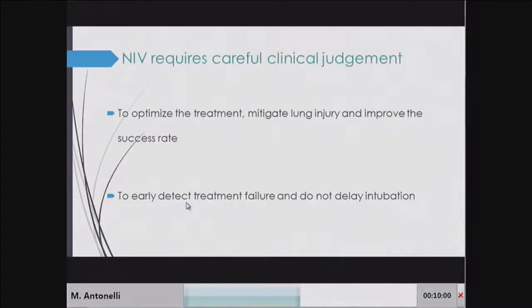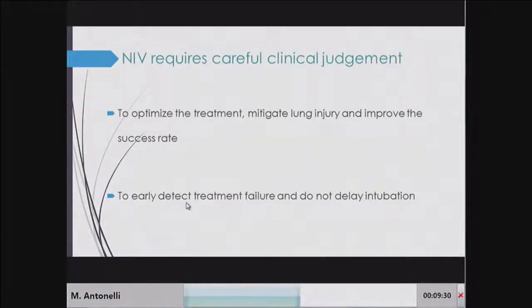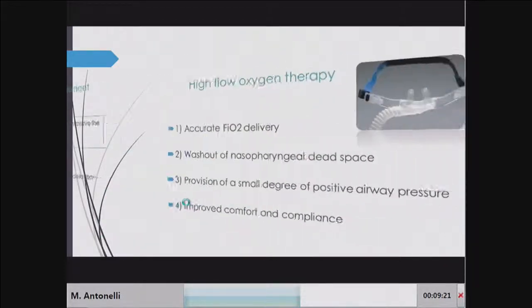And the interesting point is that, looking at early versus late intubation, there is substantially no difference in the evolution of the patient. What emerged was that the highest severity of these parameters is the real determinant of the final unfavorable outcome. So the severity counts more than eventual delayed intubation. Again, we require careful clinical judgment to optimize the treatment and have an early detection.